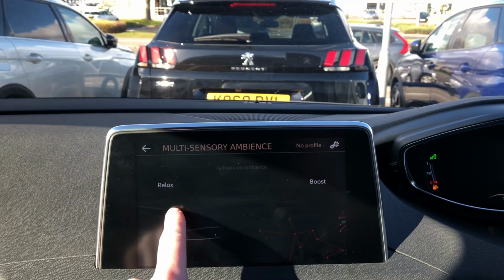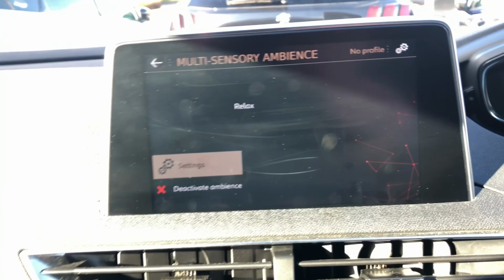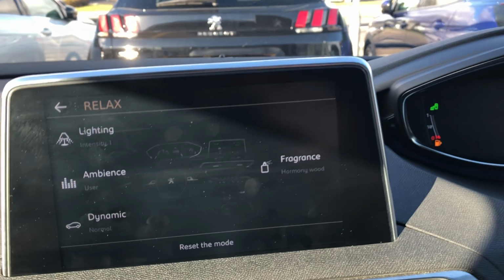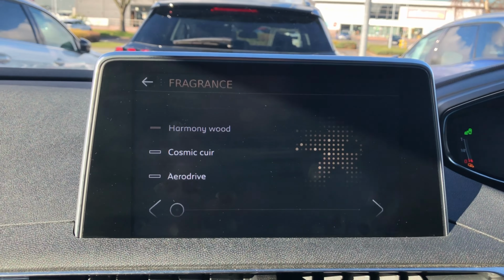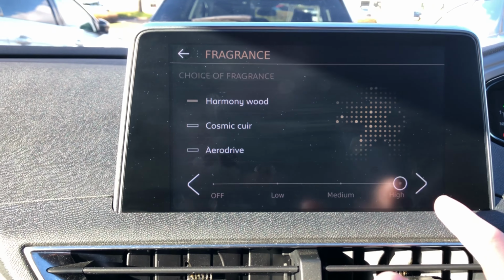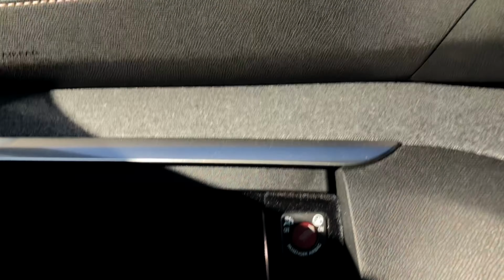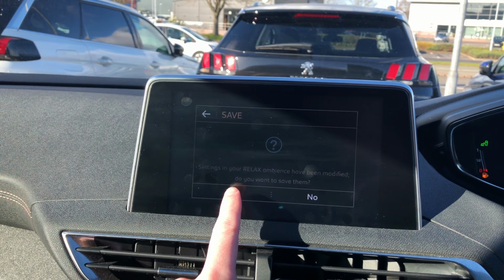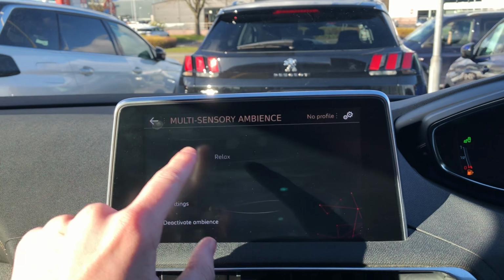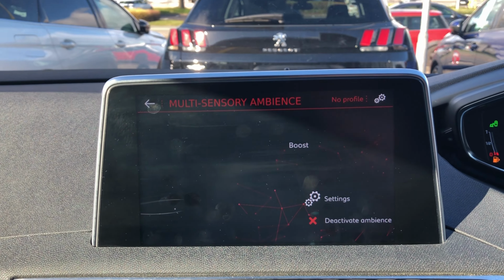You also have the multi-sensory ambience with two modes, relax and boost, with the air freshener being in the glove box. Which has the Peugeot emblem displayed on it. And then you have boost, which puts it into sport mode and changes everything to red.